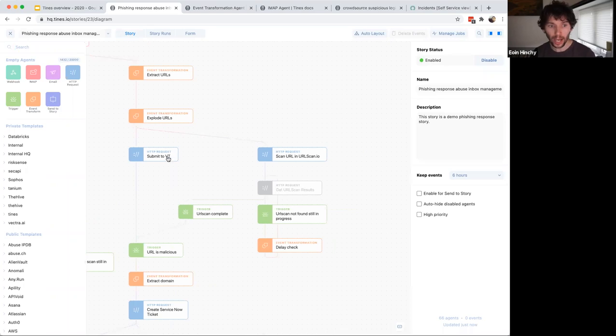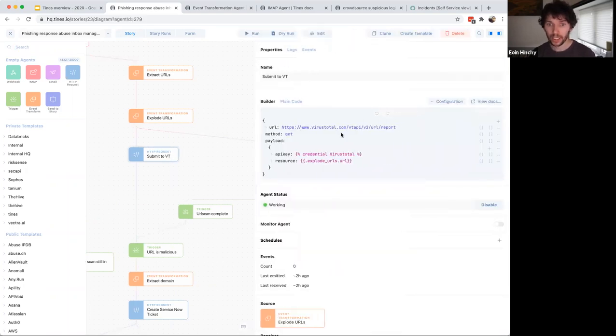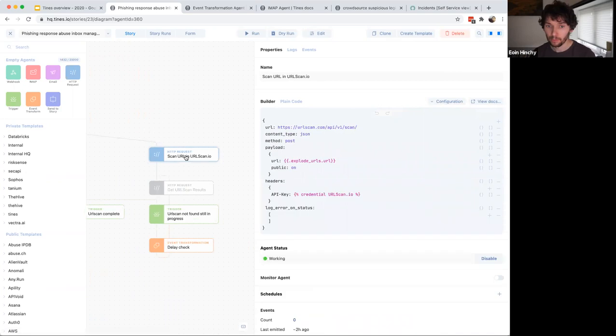And so if we look at the request to submit to VirusTotal in our story here, we'll see it looks like this. So we've got the URL, we've got the method, and we've got the payload that we want to send to VirusTotal. If we look at how the HTTP request agent is configured for URL Scan, slightly different, but the exact same agent type. What that means is you have a consistent integration experience regardless of the tool that you're using.